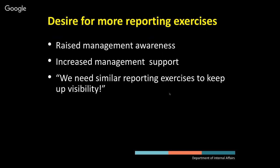And another anecdote that we got regularly from a bunch of agencies, and this was very useful for us, was that the whole self-assessment process was extremely useful for raising management awareness and management support for accessibility activities within government agencies. We heard from many people that we need to do this kind of reporting exercise again in order to keep that awareness and visibility around accessibility high among management.